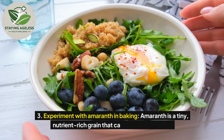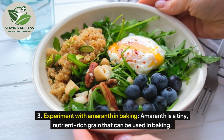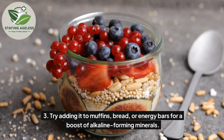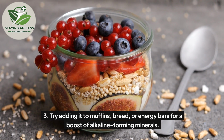3. Experiment with amaranth in baking. Amaranth is a tiny, nutrient-rich grain that can be used in baking. Try adding it to muffins, bread, or energy bars for a boost of alkaline-forming minerals.